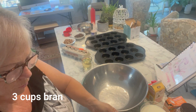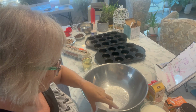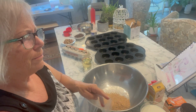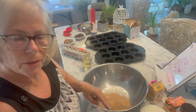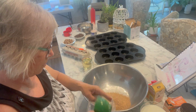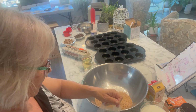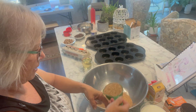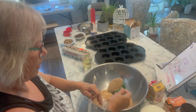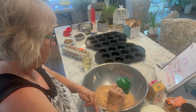Okay, so it calls for 3 cups of bran. Sometimes bran is hard to find. We have a bulk barn here in Nanaimo, and that's where I got it. So 3, and because I'm doubling it, I'm adding 6. 4, 5, 6.